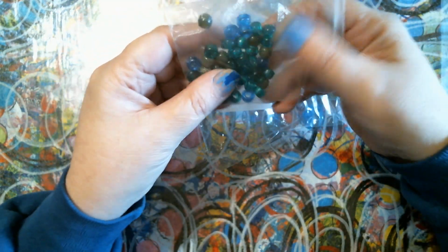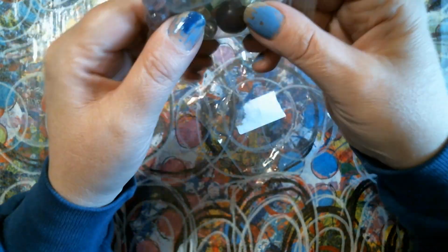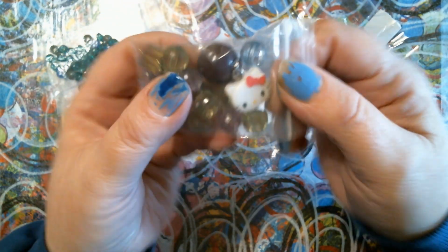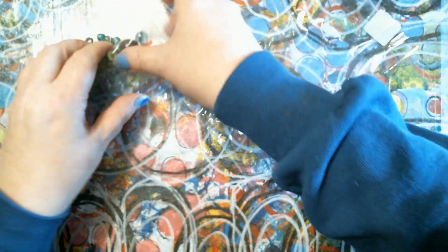And we got some green and it looks like some blue in there. Beads. We got some purple, green, blue. Look at a Hello Kitty charm. Little miscellaneous bead bag. Cute. Cute, cute, cute.